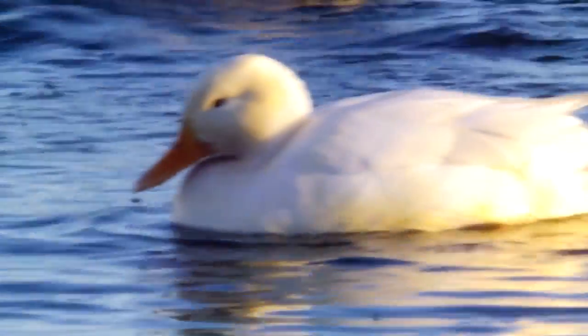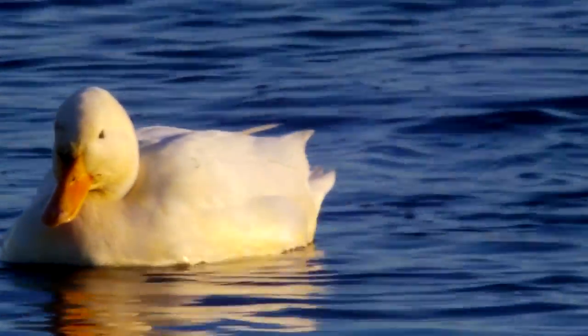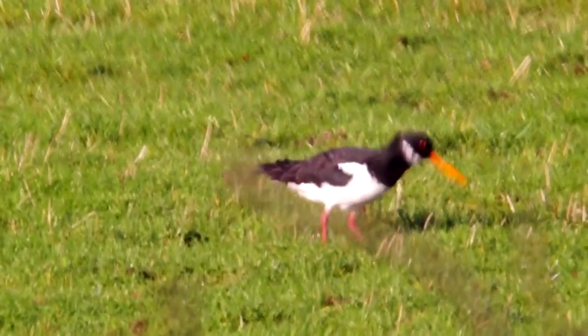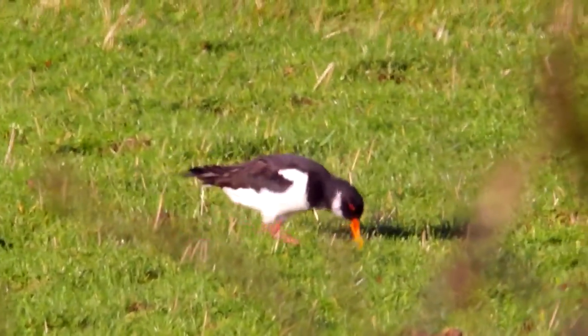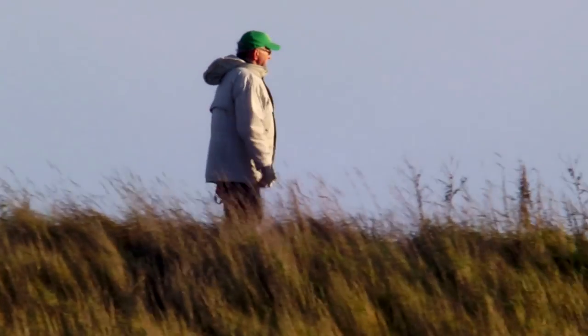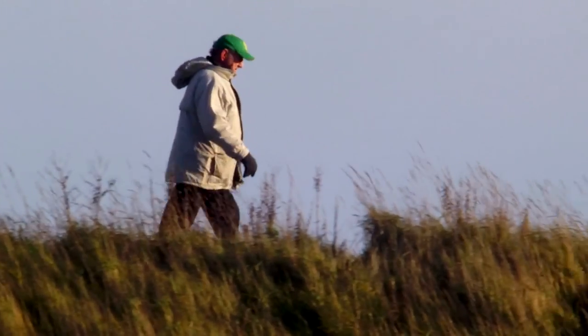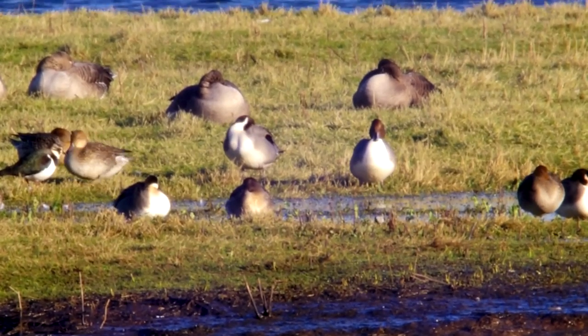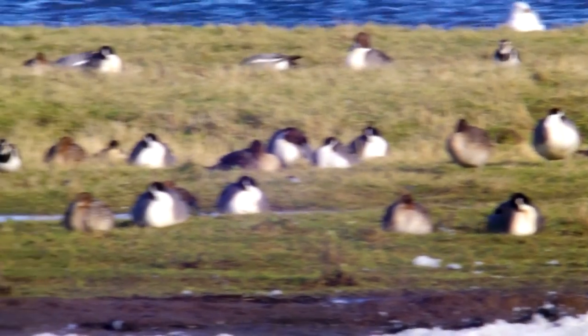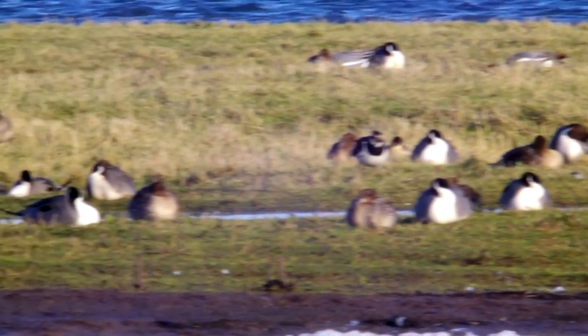And mallard, of course, including this white one, which I presume is a hybrid of some sort. Oystercatcher. Distinctive white mark under its eye. A few people up on the bank now, braving the wind. And also just notice we've got quite a few pintail on the island there. Most of them asleep with their heads tucked in their wings.